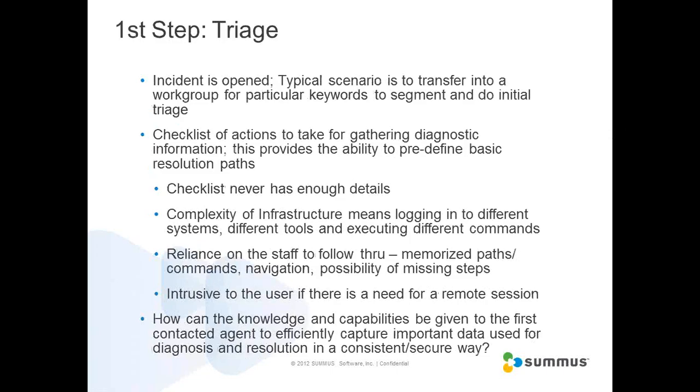So what are some of the typical first steps when an incident's opened? Triage. A typical scenario is transferring into a work group for particular keywords and problems so that initial triage is done. One example I would give is an existing customer of ours today. They work with agents that do not have access because they're contractors and so forth. They don't have access to the network. So they do a lot of work with emails in this example. They specify some keywords in the subject line, and basically the back-end system will parse the keywords and separate them and put them in the right work queues. So that's pretty much the first step that happens everywhere.